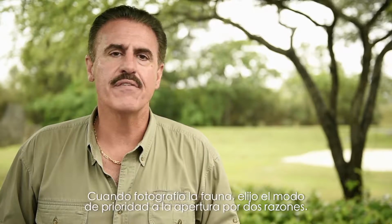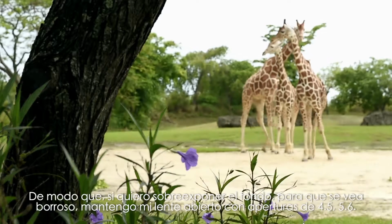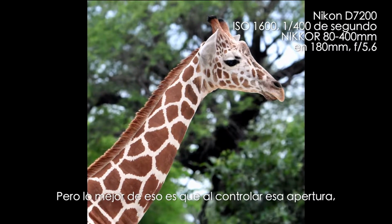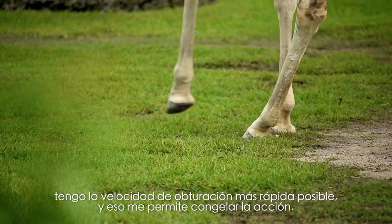When photographing wildlife, I choose the aperture priority mode for a couple of reasons. Number one is, by controlling my aperture, I control my depth of field. So if I want to blow out the background, keep it nice and blurry, I'll keep my lens wide open, 4.5, 5.6. However, the best thing about it is, by controlling that aperture, I have my fastest possible shutter speed, and that enables me to freeze the action.